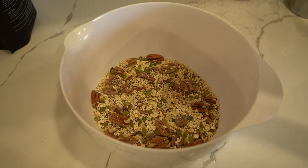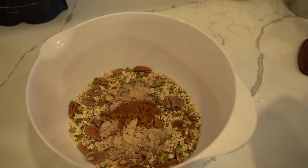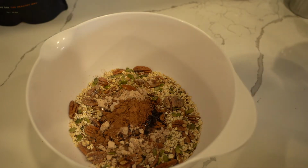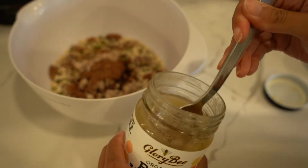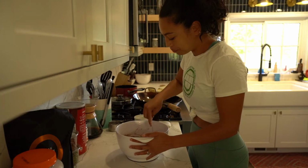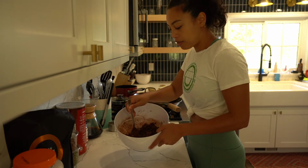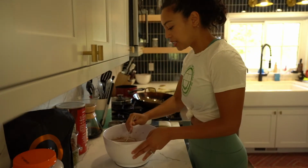To sweeten the granola up, I'm going to add 2 tablespoons of this chocolate protein powder, 2 tablespoons of cacao powder, 3 tablespoons of this coconut oil. I may add more if it looks dry, but I'm gonna start with 3. Then I'm gonna add quite a bit of honey. That's 1, 2. Okay, I ended up adding a couple more tablespoons of coconut oil so that the mixture looks all nice and moist, just like so.